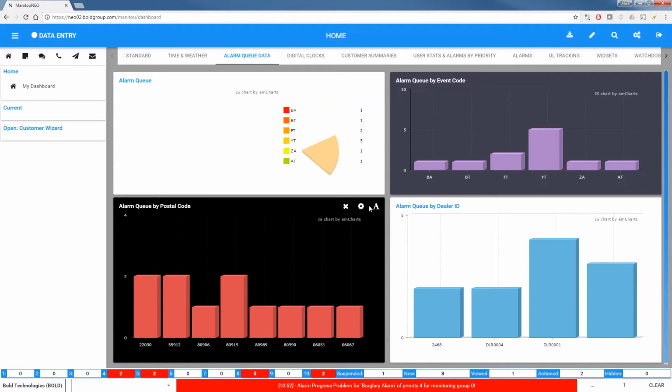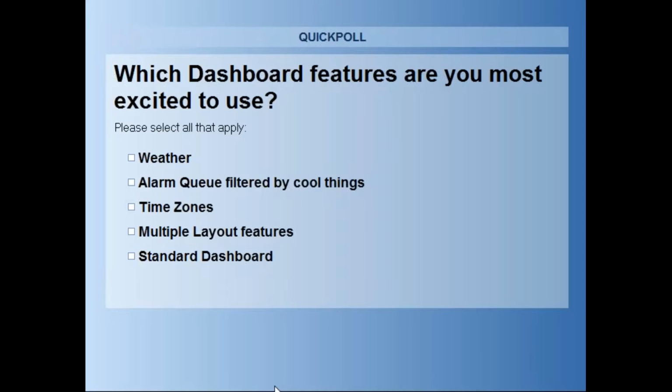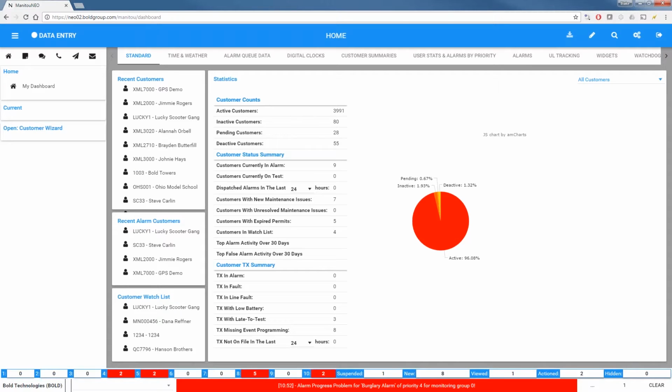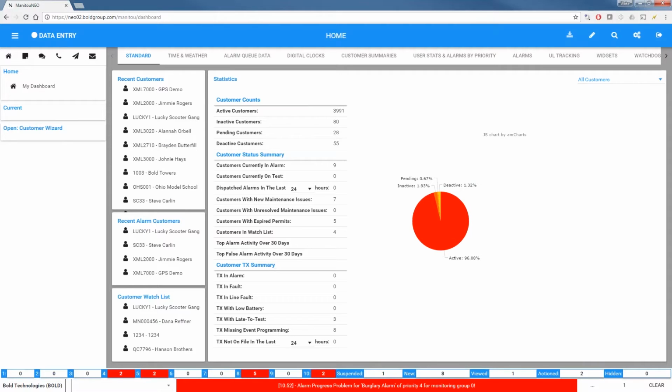Okay, great. So we have a poll question, so we're going to go ahead and launch that, and let's see what everybody thinks. All right, so let's go ahead and see what you think. Which features would you like or are most excited to use? All right, with 87% of people voting, let's go ahead and share that. I like that. Alarm queue filtered by cool things. It won by 58%. That's pretty darn nice. All right, and back to you, Blake.